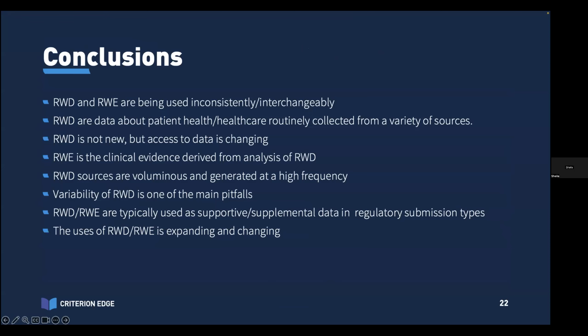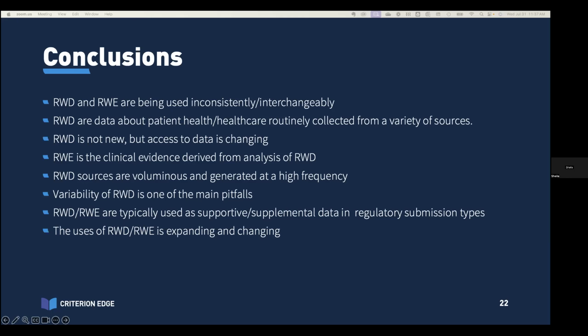So just to make some conclusions here, we've jotted some statements. I hope that you can walk away from today with a better understanding of real-world data and real-world evidence. So the terms are being used inconsistently and interchangeably. So real-world data are data about patient health and healthcare routinely collected. And this can come from a variety of sources, but checking that it's routinely collected, I think is the key. Real-world data is not new, but access is what is changing.